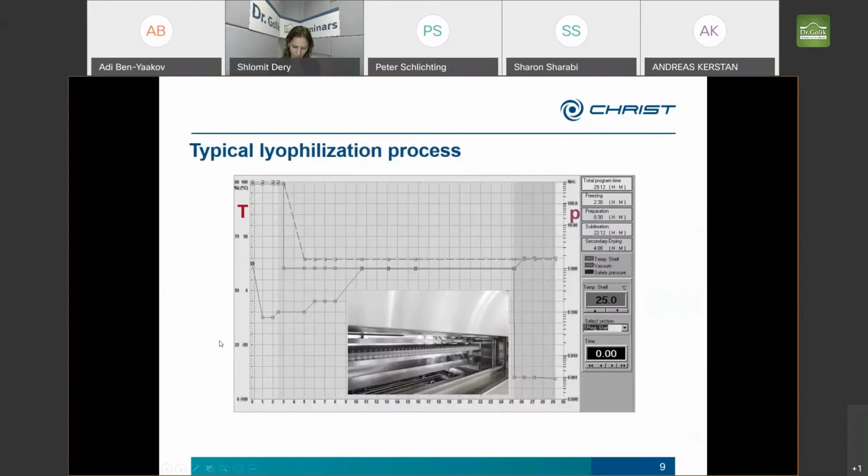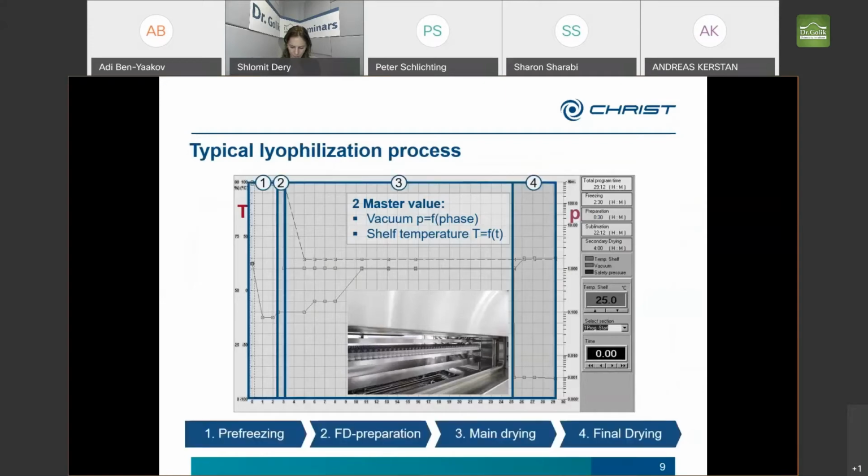In a typical lyophilization process you have only two main values that you can control or set in your program: the vacuum and the shelf temperature. You have different steps during the freeze drying process. At first is freezing, pre-freezing, freeze dryer preparations, and then comes main drying, and at the end the final drying process.